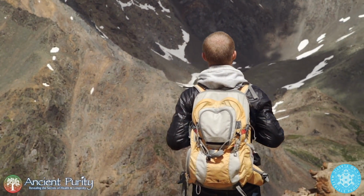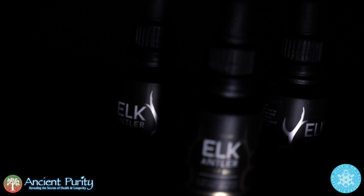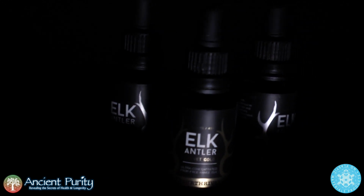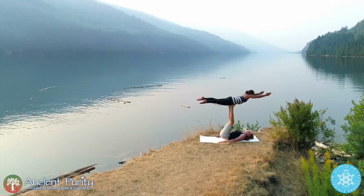hormone production. Humanely harvested from free-range U.S. elk, extracted in organic alcohol, and protected in Miron glass, our elk antler is available in 3 strengths to restore your vitality at any level.